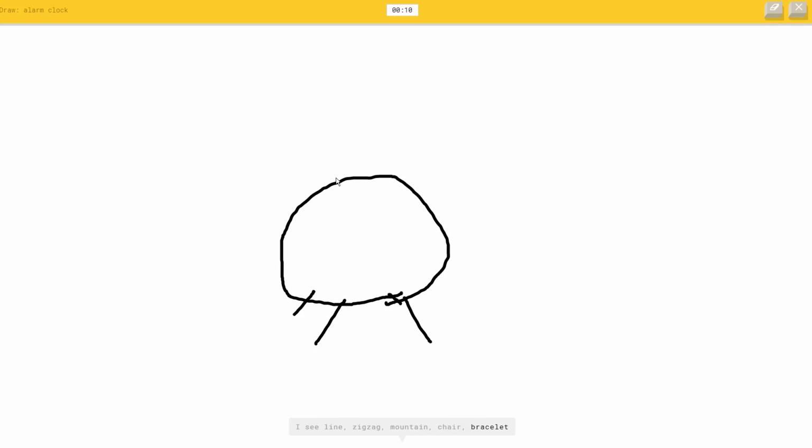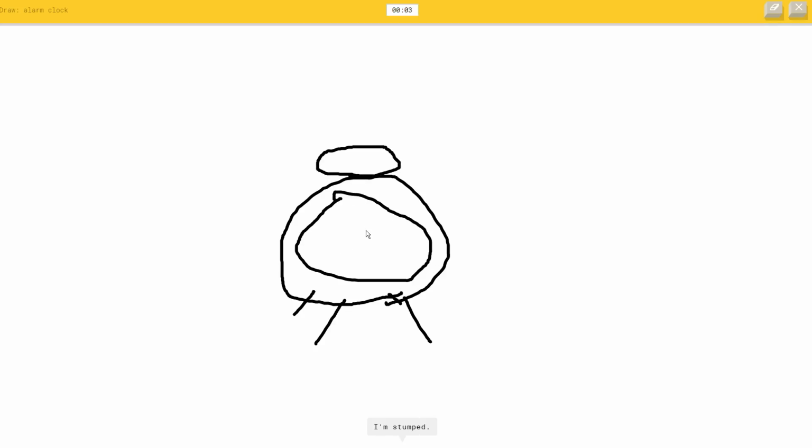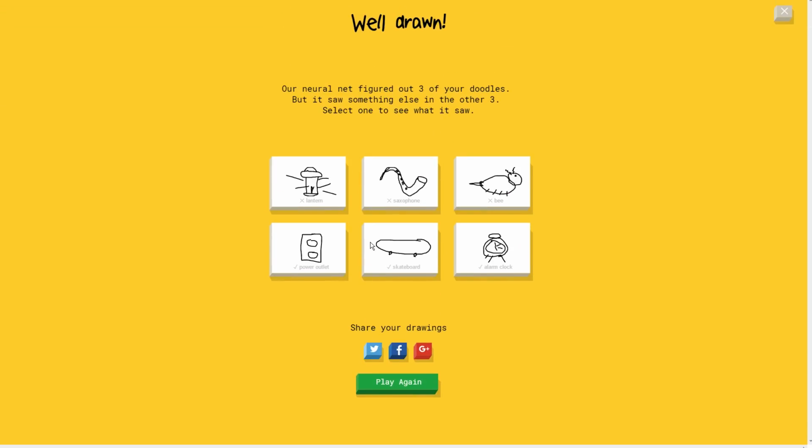Alarm clock. Wait. Okay. I see line. Or zigzag. Or mountain. Or chair. And then or bracelet. I see octagon. Or pig. I'm stumped. I see a frog. So I know. It's alarm clock. Okay, sure. I felt like I was seriously messing it up there.